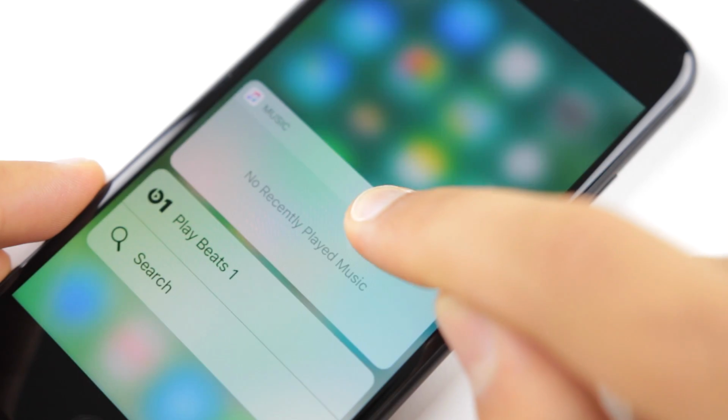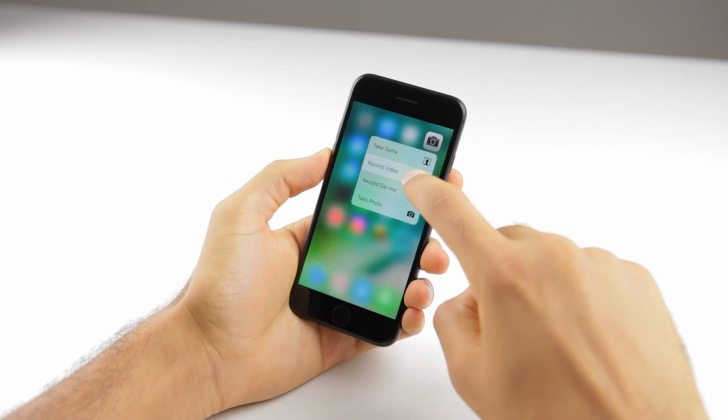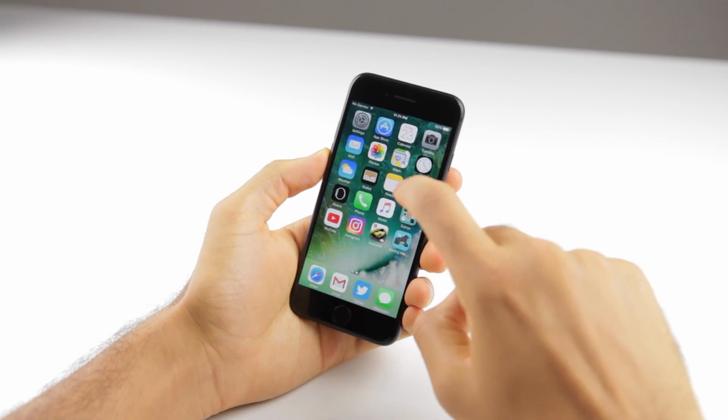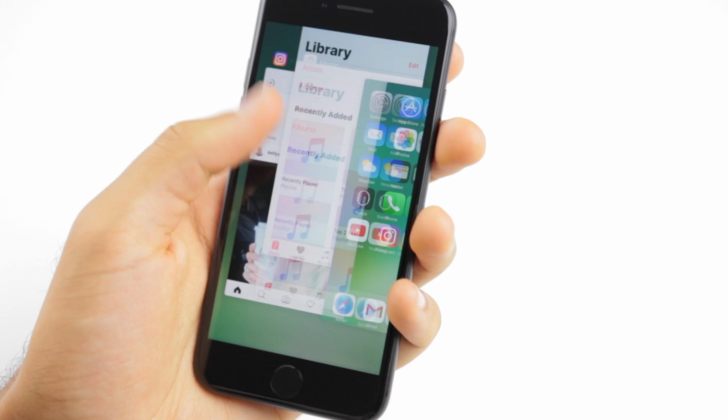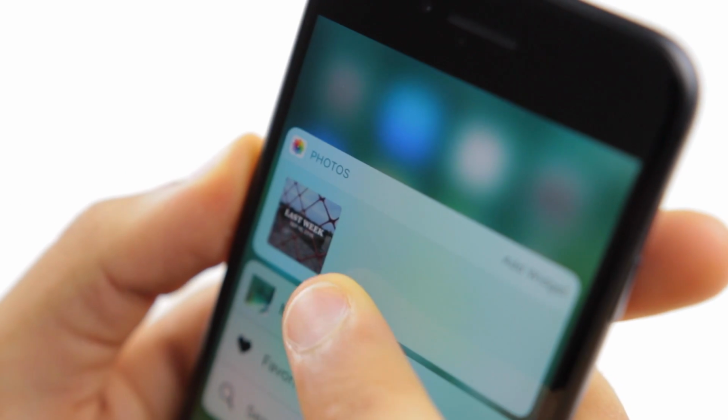Underneath is the pressure-sensitive 3D Touch from the iPhone 6s, and it's finally really useful. Plenty of apps use it, and I use it about 100 times daily. It's actually very useful to get things done very quickly. And the haptic engine feels way better for 3D Touch and other things as well.